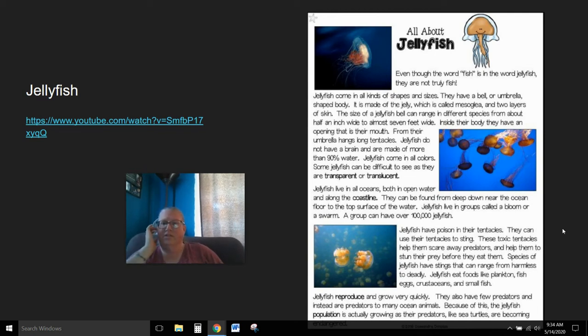Jellyfish have poison in their tentacles. They can use their tentacles to sting. These toxic tentacles help them scare away predators and help them to stun their prey before they eat them. Species of jellyfish have stings that can range from harmless to deadly.